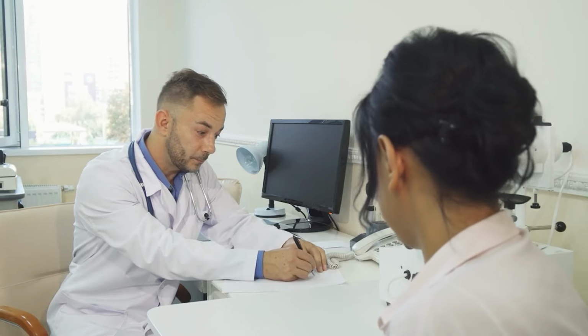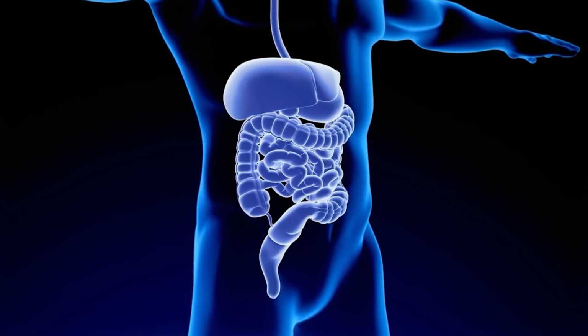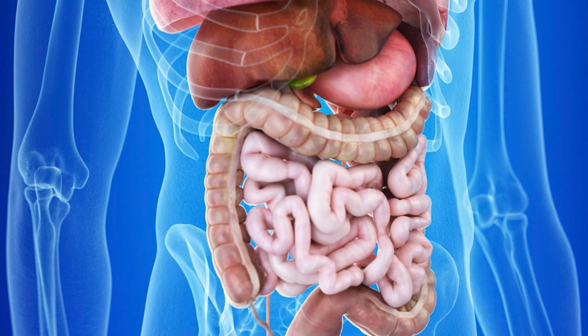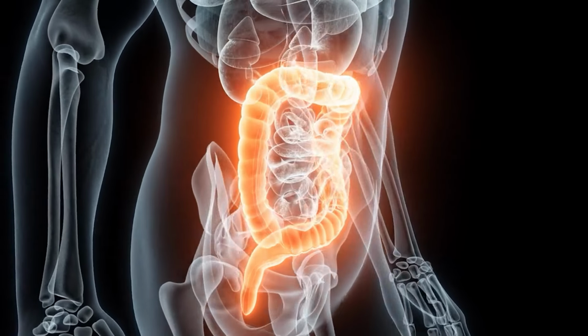Your doctor tested your TSH, said you're fine, and sent you home. But your thyroid can't work properly when your gut is damaged. The conversion from T4 to T3 happens in your gut. Nutrient absorption happens in your gut. The autoimmune attack on your thyroid often starts in your gut. Fix your gut and you fix your thyroid.